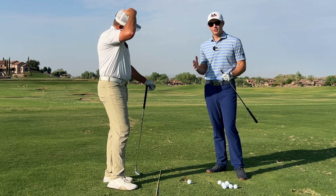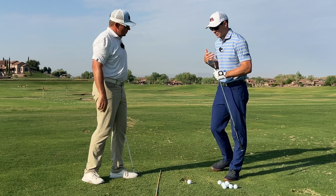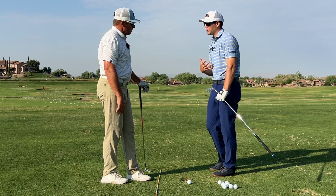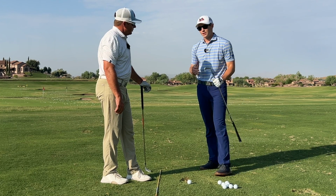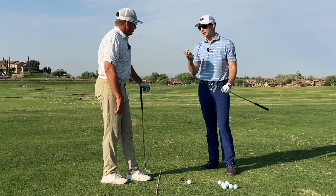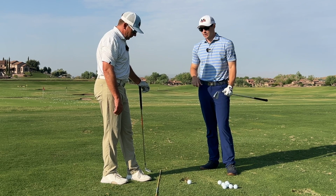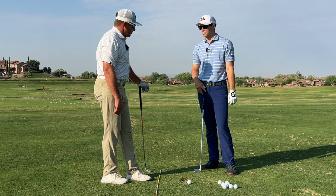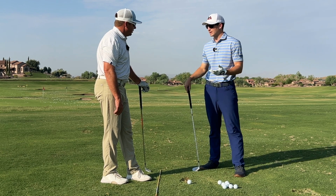Yep. Today we're going to be showing you why closing off your shoulders, or feeling that your shoulders are out to the right almost to impact, could be really causing you some issues, both with low point and path and also speed. It can be a depriver of speed, right? For sure. Milo, are the shoulders really closed at impact for the best players in the world? I guess that's the first question we have to ask.